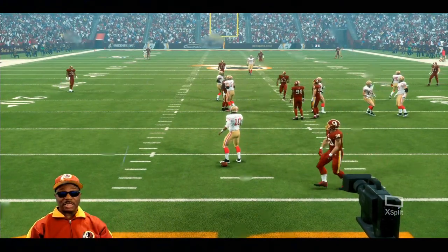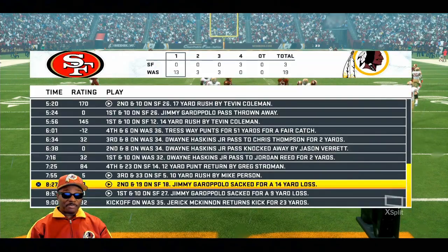If you want the slider set, just let me know in the comment section. This is all Madden. It's playing pretty well, guys.